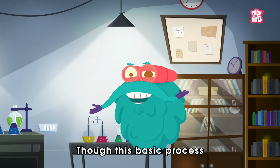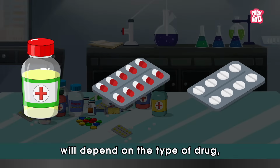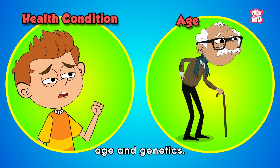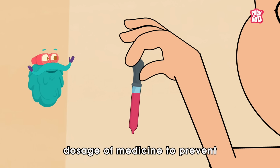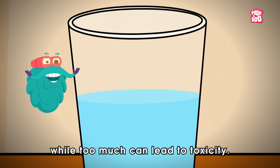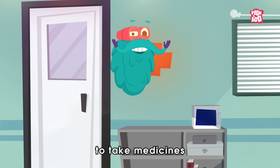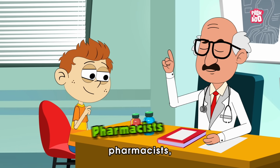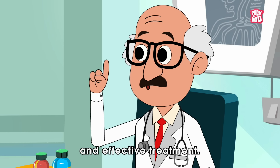Though this basic process is the same for most medicines, the effectiveness will depend on the type of drug, the method of administration, your existing health condition, age, and genetics. Hence, it is crucial to take the correct dosage of medicine to prevent any complications, as too little won't work, while too much can lead to toxicity. So always remember to take medicines under the guidance of healthcare professionals like doctors or pharmacists who are experts in their field and can ensure safe and effective treatment.